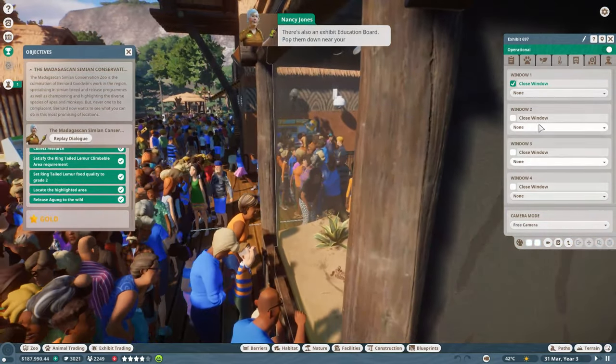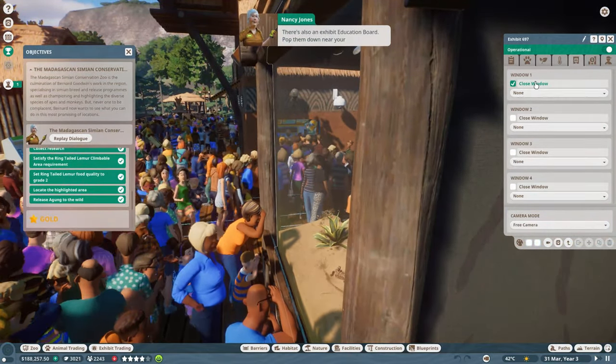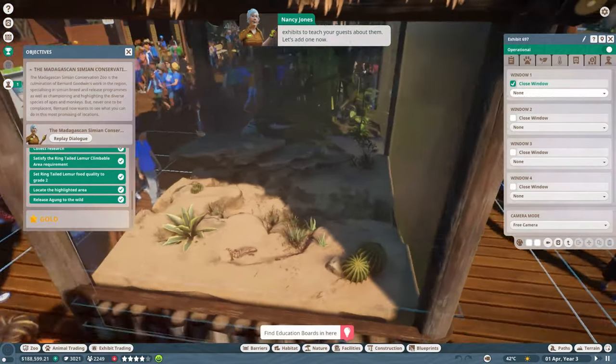There's also an exhibit education board. Pop them down near exhibits to teach your guests about them. Let's add one now.